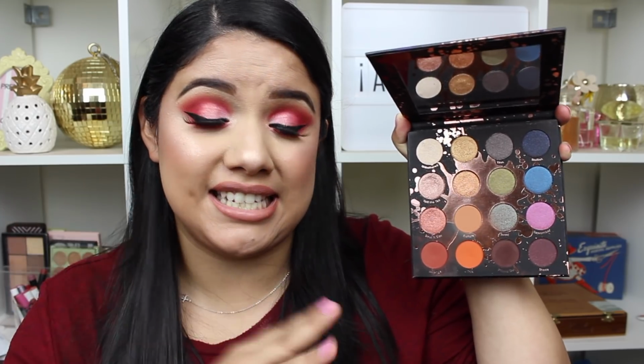With this one, you get 16 shades. The other ColourPop palettes, you get 12 shades. So you get more colors and a mirror. And it's just like the perfect palette. This color scheme is just amazing. This is just a great everyday, neutrals, and then you've got your color party palette to play with.